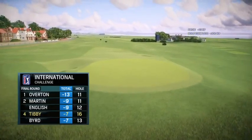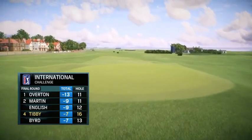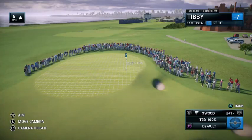That is some good work right there. Birdie and one shot closer to the lead. Final par 3 here at Royal Troon. It's the 17th. And what kind of a hole is it, Frank?